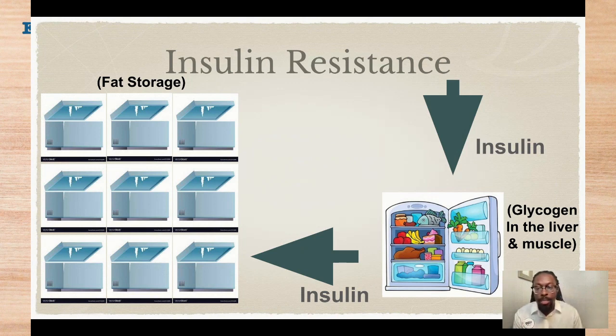The floating insulin starts to force energy inside the cell. Now, the good thing is the glycogen storage is limited, right? There's only so much place where glucose can be stored in the form of glycogen, in your muscle and your liver. However, as you well know, you could find fat wherever you need it to go. So insulin says, well, the fridge is full. Let's start stacking up freezer space.